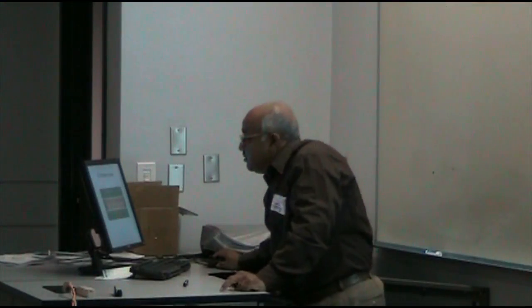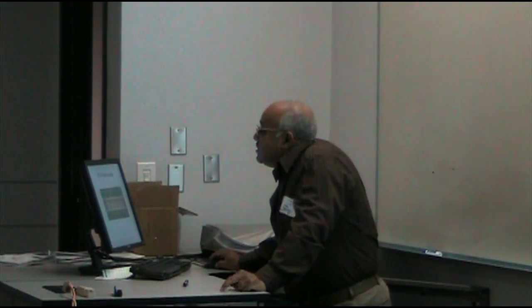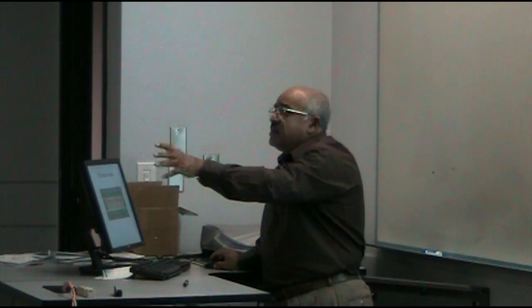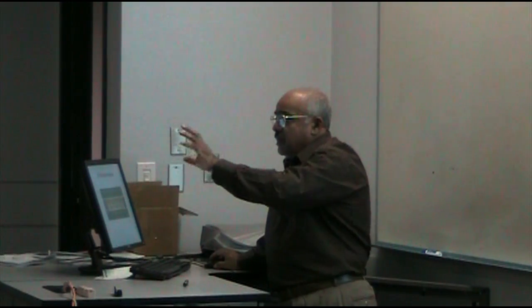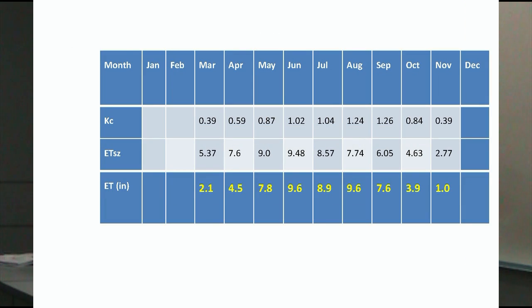There's a simple way to estimate water use of a mature pecan. And this is an average number, and we are looking at averages here. Some years may be harder and you have to adjust that, but in the absence of having anything else, this is a good way to do this. So what you do, these are what we call crop coefficient of a mature pecan orchard. And then this is the average atmospheric potential of our area. So these numbers, these yellow numbers, is what you want to look at.